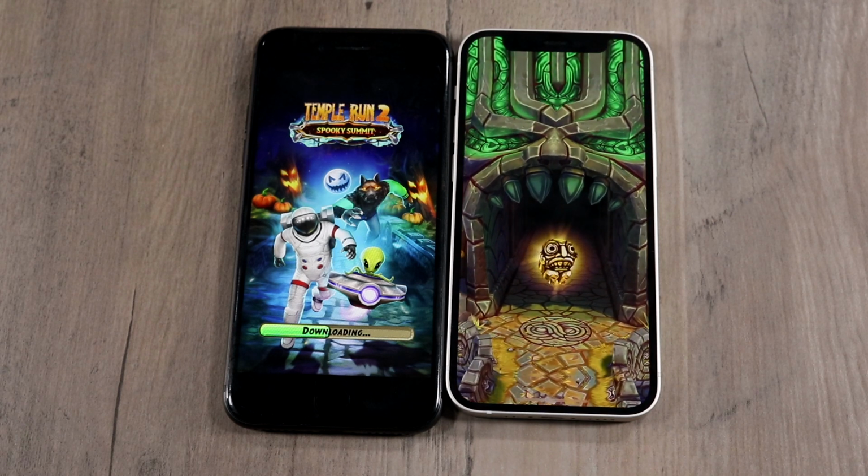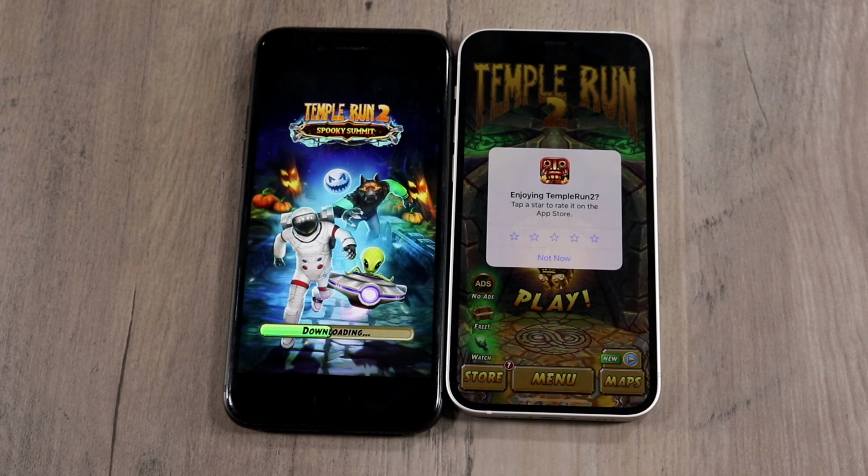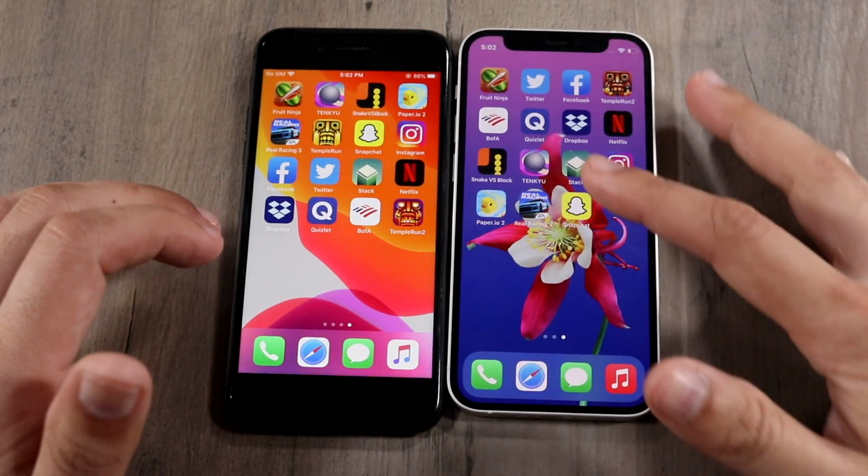And I think eventually we'll get into the app on the iPhone 8. I don't know actually if there's a network issue again or something, because it's taking forever on that phone. And typically it wouldn't take this long. So I'll probably say it's more so a network issue, which is very strange.